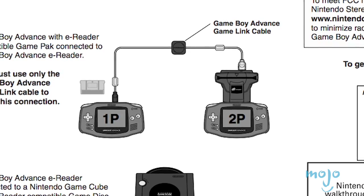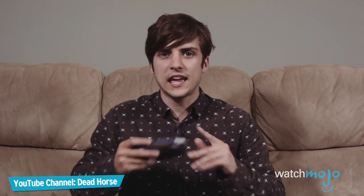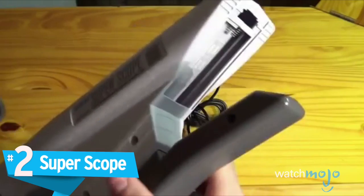The extra content had an even bigger design flaw, as it required the player to own 2 Game Boy Advance systems and a link cable in order for the game and the reader to communicate with each other. That's a hell of an oversight. Load up the game on one Game Boy, load up the e-reader on the other, link them together, and then you'd scan the card to unlock the content. Read error. Number 2, Super Scope.